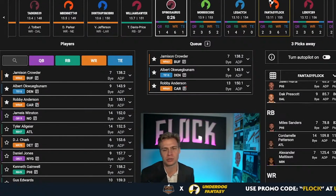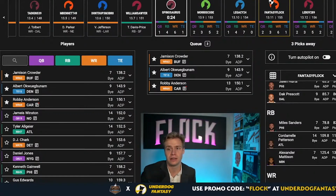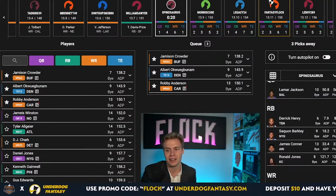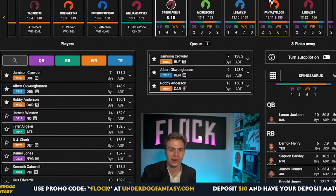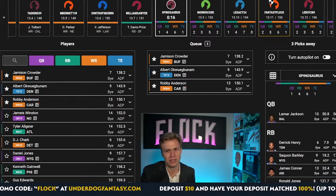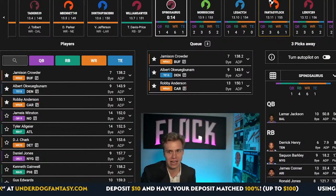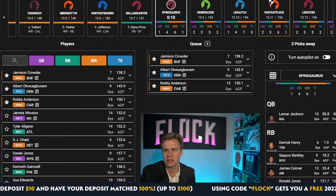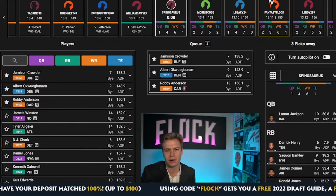Okay, Spinosaurus on the clock. They only have 1 QB. They only have 1 tight end. They have Michael Thomas. My man, you want Winston. Let's see him take Winston. Please take Winston. Winston at ADP, 152. You got Michael Thomas. What else do you need? You don't want Crowder. You don't want Alberto.